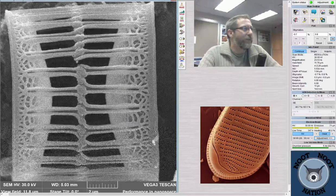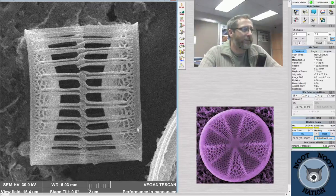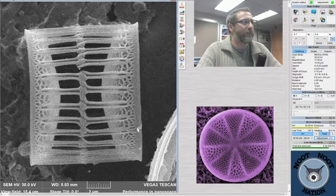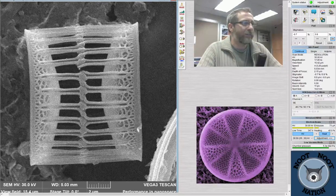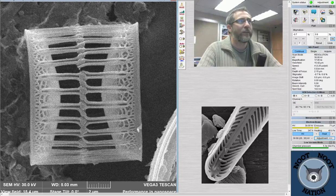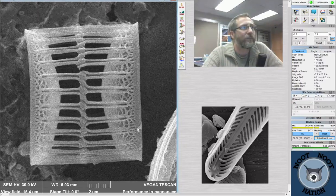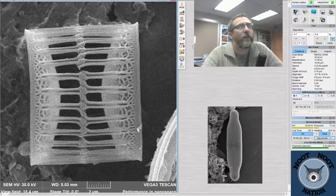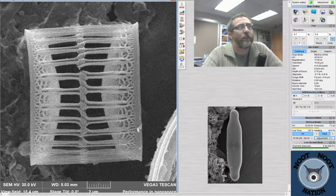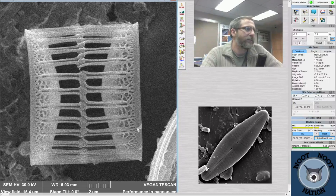So, this diatom is very small. You can tell that if you look on the scale bar at the bottom, that's 2 microns. The whole thing is about 10, maybe, or 11 microns in diameter. In height. Its diameter might be a little bit closer to 12. They're very small, and as a result, I have to tweak the focus a little bit better than usual.